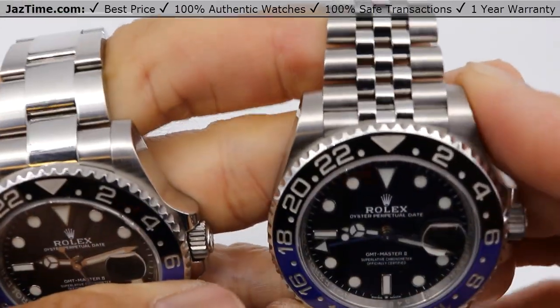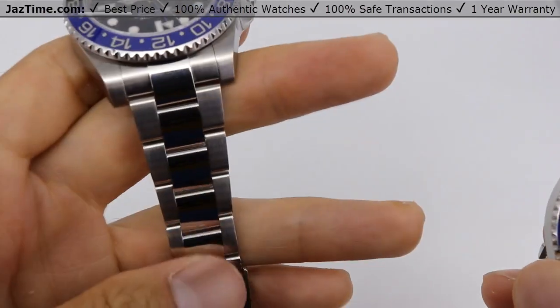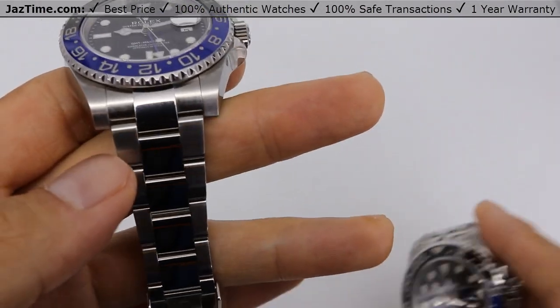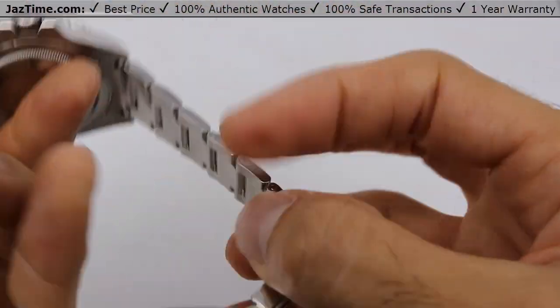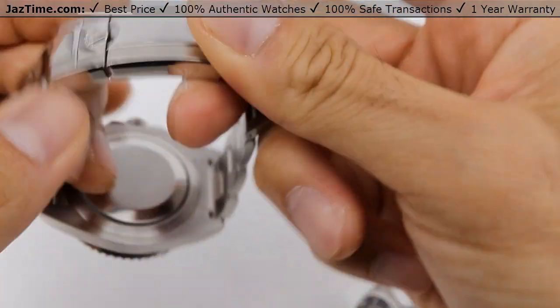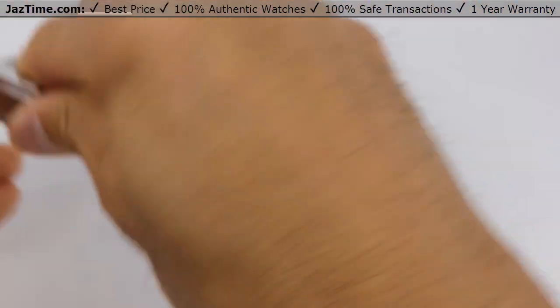Now for the bracelet, as you see here, they're obviously different. On my left, I have the Oyster bracelet. They've been making this Oyster bracelet for quite some time. It's a 3-piece link across, as you see here. It has a folding Oyster safety lock, which closes like this, and also has a 5mm comfort extension, which I'm going to show you now. That makes it smaller. Okay.